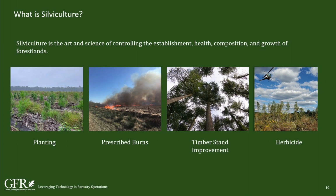So just as a quick definition, silviculture is the art and science of controlling the establishment, health, composition, and growth of forest lands. These activities may include planting or reforestation, prescribed burns, timber stand improvement, and herbicide. There are other forms of silviculture that we conduct, but they are dependent upon the needs of a specific forest stand and may happen during any time of our forest cycle. And these are, again, just to improve the health of our forests that we are managing.